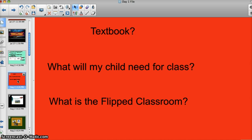Textbook. Your child will not be issued a textbook for this class. We have a small number of textbooks, plus I really don't use them as much more than a reference. Sure, there'll be times when we pull the class set out and take a look at problems or practice or things from there, but for the most part, the textbooks will stay here. Now, I do have a few textbooks I might could lend out if you really see that it's more of a comfort level for your child to have a textbook at home. Then hopefully I'll have enough to lend one out. They might not be in great shape, but I can do that. Just email me if you think that that's what your child will need.